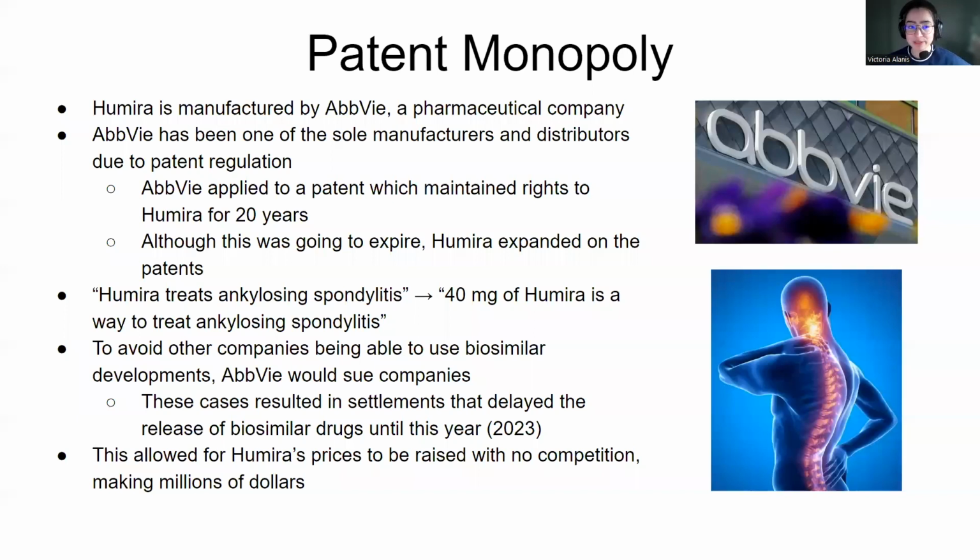Now, this is my first major story, so I've done a little extra digging to find out more about AbbVie, the company behind Humira. Humira is manufactured by AbbVie, a pharmaceutical company. They have been one of the sole manufacturers and distributors for a long time, but it's due to their patent regulation. AbbVie applied for patents that maintain the rights to Humira for 20 years. This means that other people don't have the ability to use the chemical formula or the process that Humira needs to create the drug. Although this patent was going to expire, Humira expanded on patents.